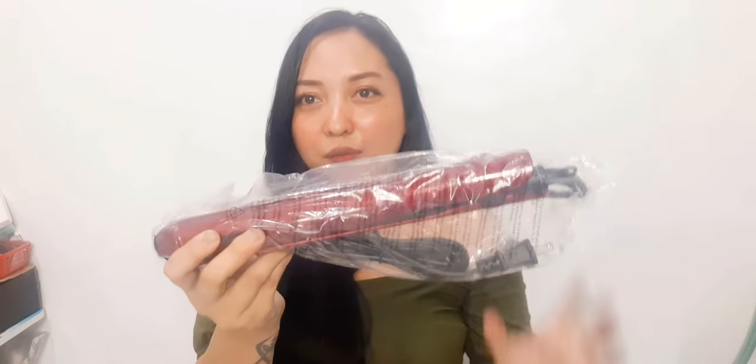Cleaning and care instructions, wipe with dry cloth, do not wet. So some of the irons na we see ngayon, most especially the expensive ones, pwede siya sa wet hair. But this one is not. It's a no-no. Okay, let's open this. Okay, so here we go. It's color red right here.